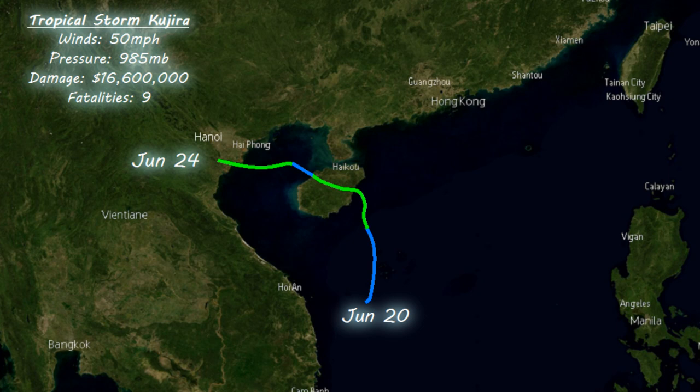And let's not forget that even the weaker storms can cause significant amounts of misery as well. Tropical Storm Kajira did just that when it made landfall on Hainan Island in China and then onto Vietnam, where it caused $16.6 million of damages and a total of 9 fatalities, even though its peak wind speed was only 50 miles an hour.